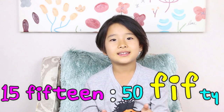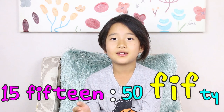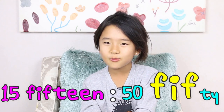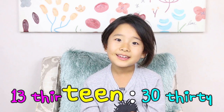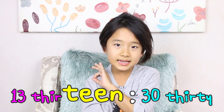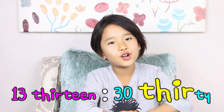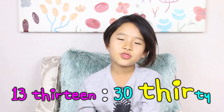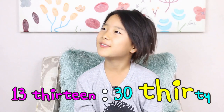has a D, like the letter D, like 50. Do you hear it? 50. But the T is kind of shaped into a D. 13 and 30 is the same as 15 and 50. The 13 has a strong teen and 30. Thir, like thermometer or something. 30. Like 30, like harmony or something.